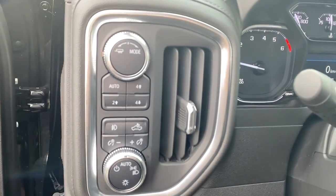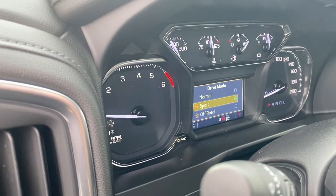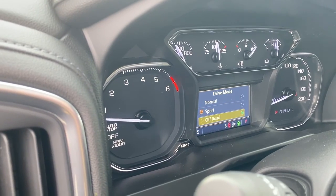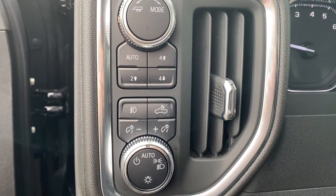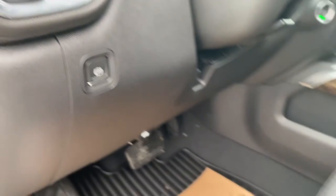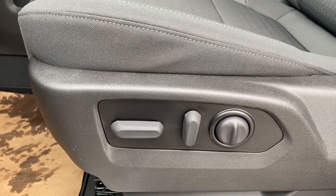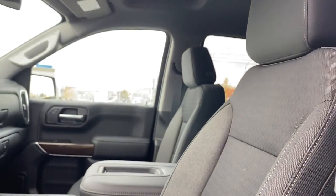To the left of the steering wheel, we have trailer mode. By turning that dial to the right, we've got our various drive modes that appear on the dash, such as normal, sport, and off-road. Two-wheel drive, four-wheel drive, some lighting controls and dials, and the park brake just below. Rubber floor mats on the floor, a power adjustable driver's seat with lumbar support, and a cloth interior.